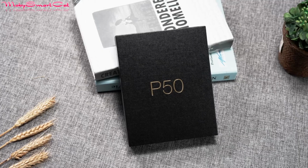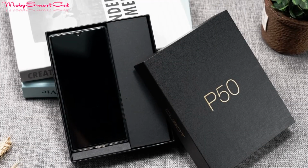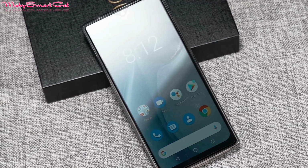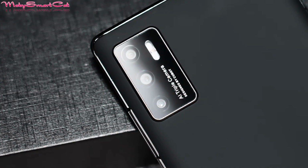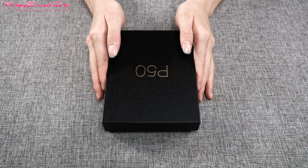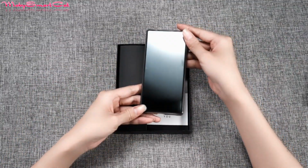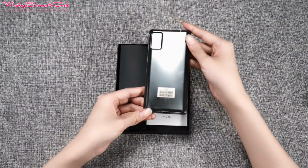Hello guys, while we are now looking at this official unboxing of the new Cubot P50 model, I have to mention that the P50 global sales start today with a price of only $190.99. Also, the first 300 orders can get an additional $10 coupon, lowering the final price to $99.99.